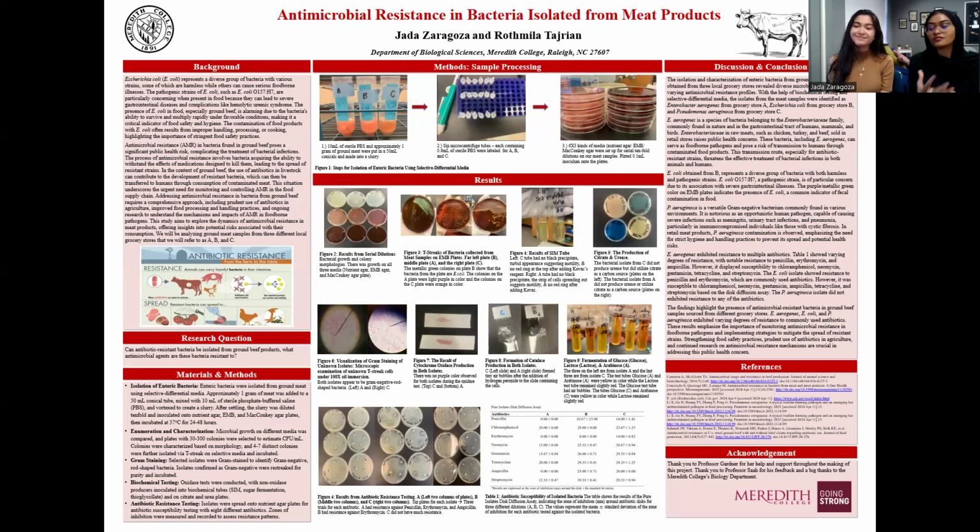Along with animals, they also build up that resistance, and we tend to consume these animals and consume the resistance within them. So we're focusing our research on ground beef. The ground beef we're consuming has antibiotic resistance and we are consuming that antibiotic resistance, and that is not a good sign to have in our body because we would want these antibiotics to work with us.